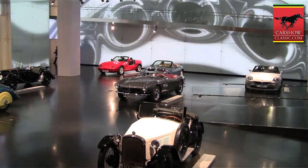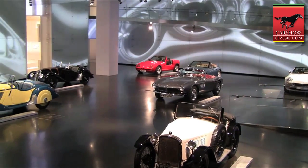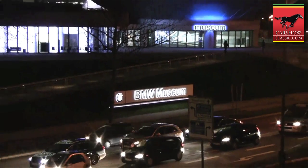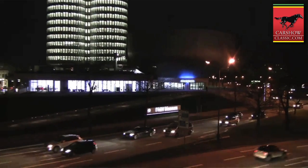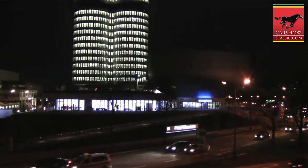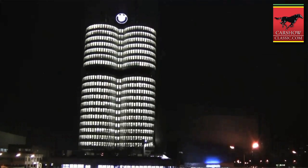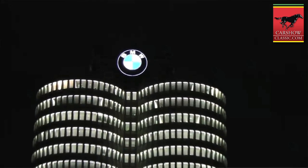So the old part of the museum was opened in 1973, and it was a very new thing to build a museum for a brand. Nowadays it's more common in marketing to have brand museums, but when Karl Schwanzer, the architect of the museum, thought about the museum first, he said cars and motorcycles were not built for a museum, they should be on the street. So he built a street inside the building to display the motorcycles and the cars.